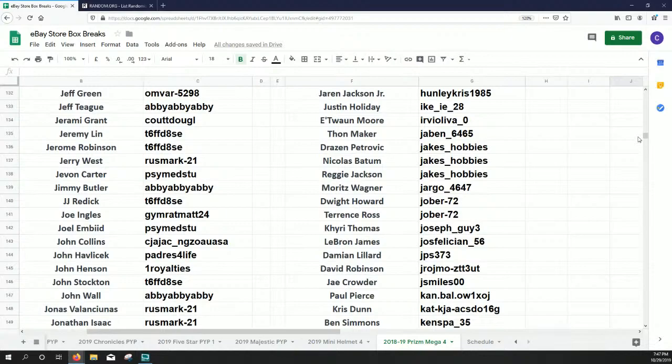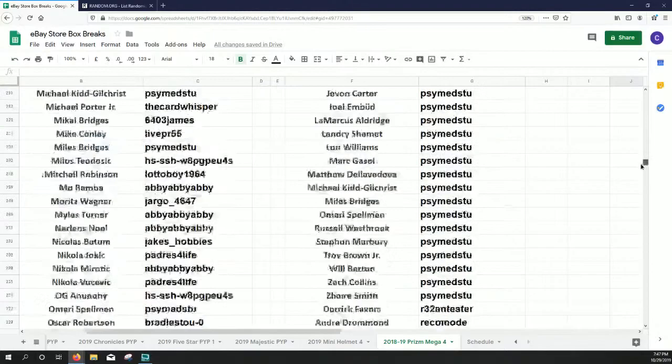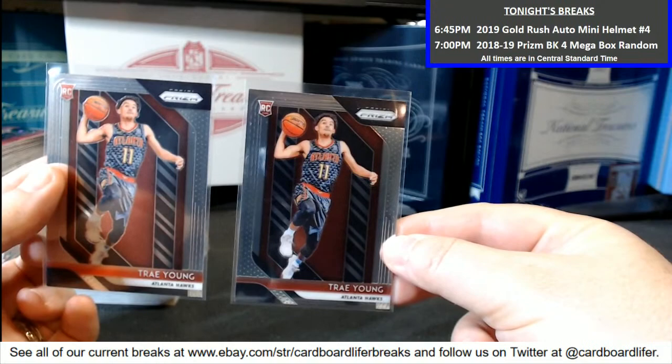All right. And last but not least, our Drew Holiday autograph goes to Bryant Kamara Zero. Congrats on that. And then our two Trey Young rookie cards go to Iser 1919. Congratulations on those. Let's take another peek at the trays. Not too shabby.